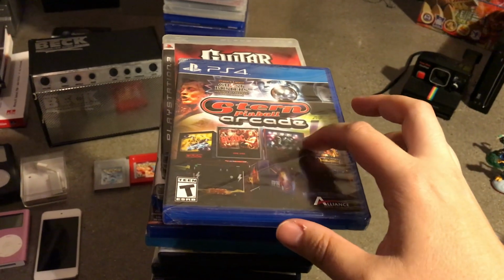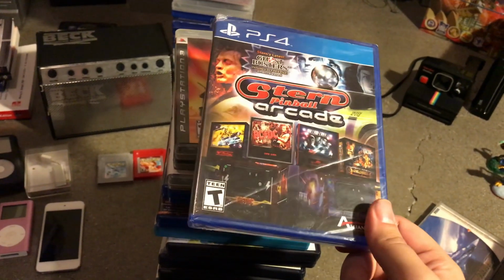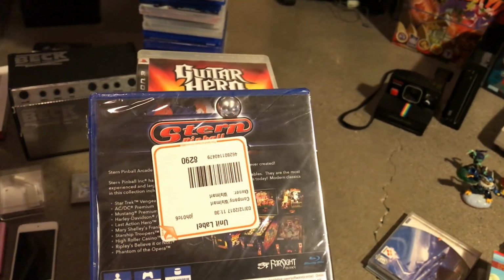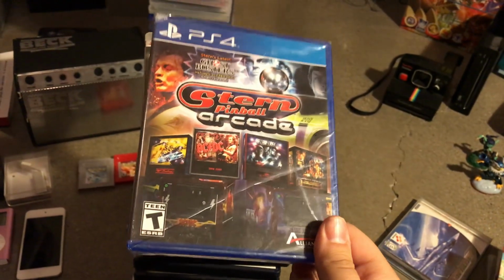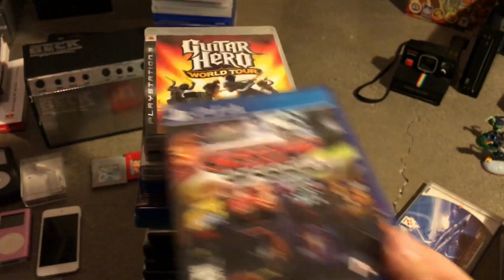I think I might throw it up on eBay because the seal is ripped. I think this was going for about $20, but it was $9.99. Yeah, I think I'll have to throw it up on eBay because of that weird label. But, or I might keep it. I'm not really sure. Probably depends on the trophies.